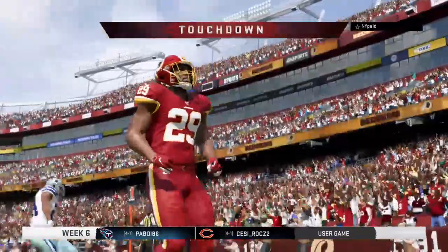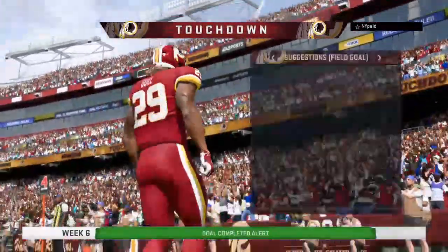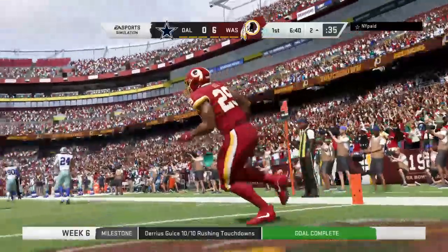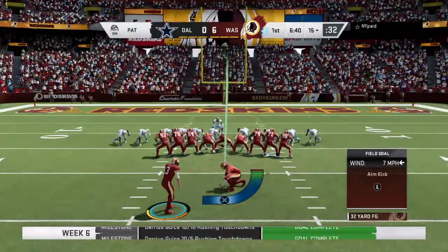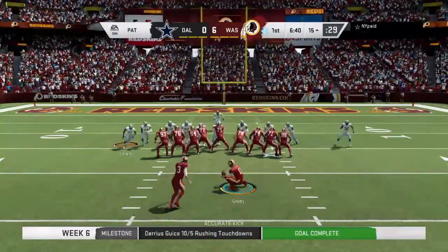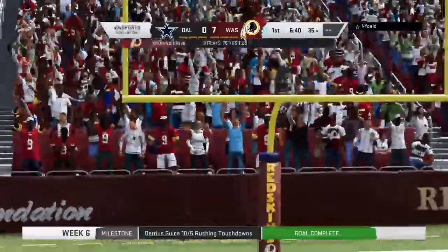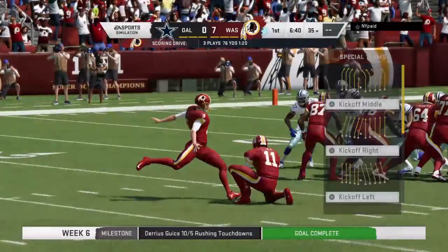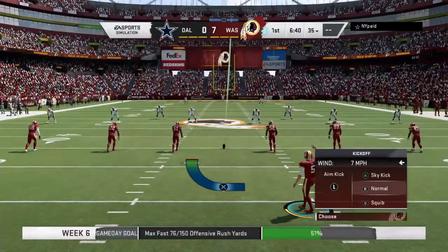Geis, they'll try to run it, and he'll take this into the end zone. Touchdown, Washington. Darius Geis, his 11th touchdown of the year, and they are able to strike first here on their opening drive. Hopkins with the extra point, and that makes the score 7-0. Makes the score Redskins 7, Cowboys nothing.